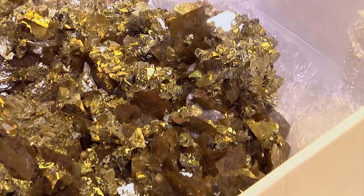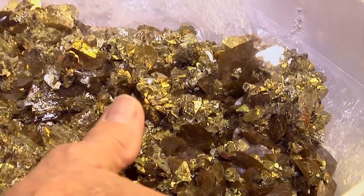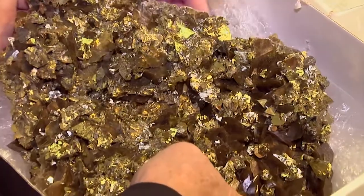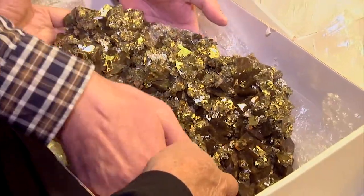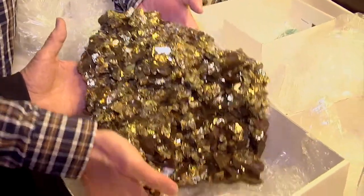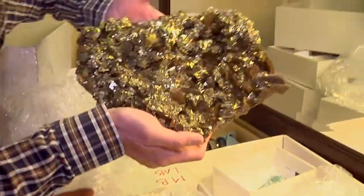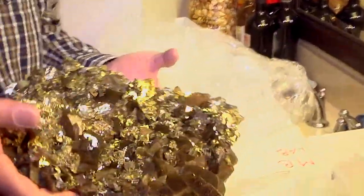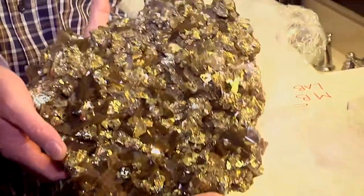The piece has only one problem: you cannot make a good picture because it's so bright. This has hundreds of reflections. You'd have to do it in very subdued light with a long time exposure, from the other direction. Look at that.